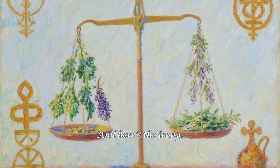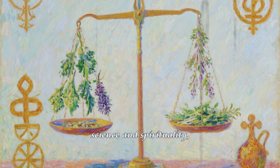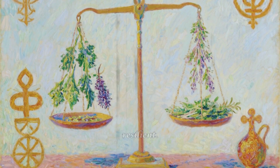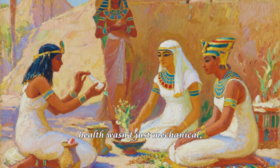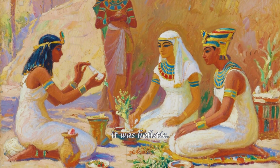And here's the irony. That combination, science and spirituality, is what made Egyptian medicine so resilient. They didn't draw a hard line between body and soul. To them, health wasn't just mechanical, it was holistic.